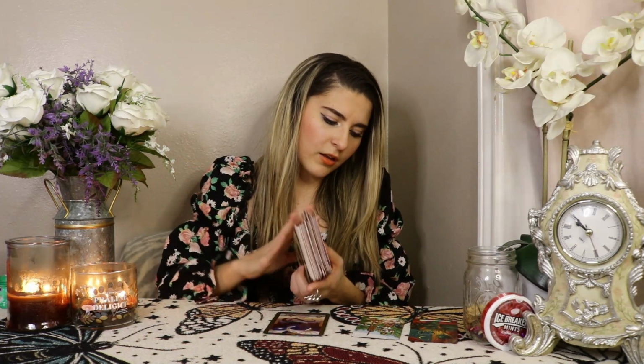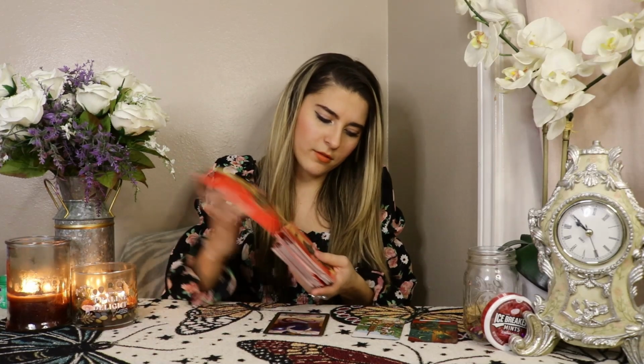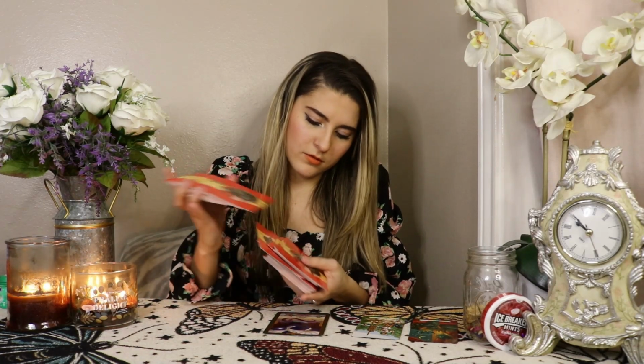Let's get another card. Spirit, can we see what group 2's person looks like? Group 2's person. Okay. Ooh, okay, that's 2 cards stuck together again. I'm just going to take the one on the top here.